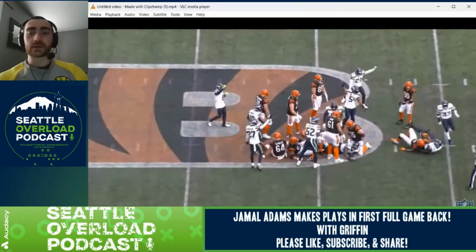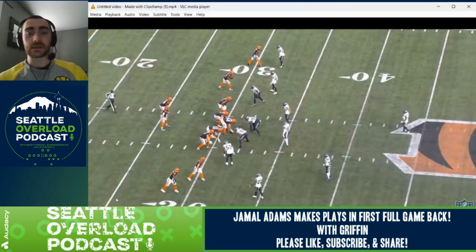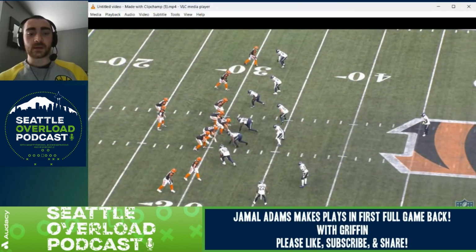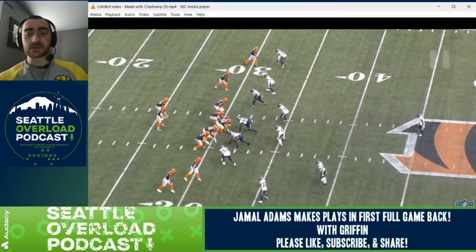So we're going to get into the tape and see all of basically how we did run, pass coverage, and blitzing. So this first play, it's also the first play of the game. He's down here in the slot. He has a seam. The Seahawks are in cover 3. He has a seam match on looks like the number 2 receiver. I think that's a tight end. Seahawks are in nickel. It's a run play though, so let's look at the box count.